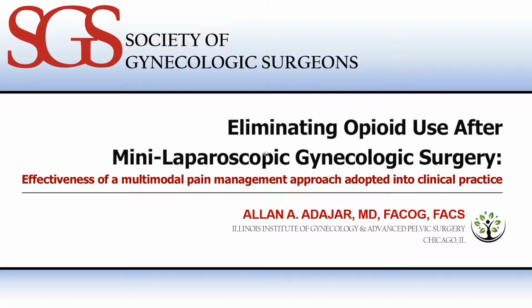Eliminating opioid use after mini-laparoscopic gynecologic surgery. Effectiveness of a multimodal pain management approach adopted into clinical practice.